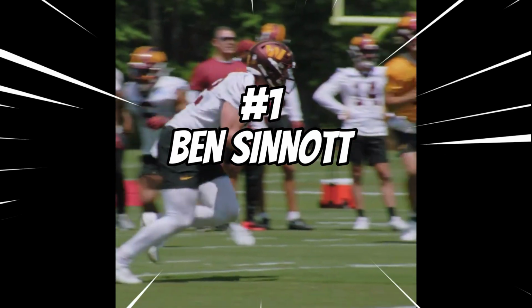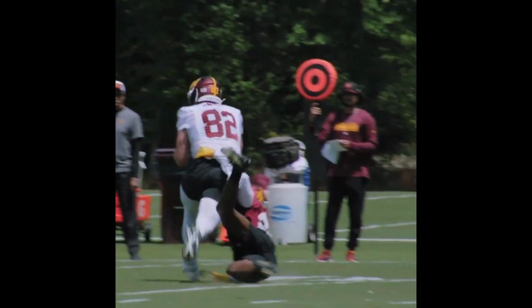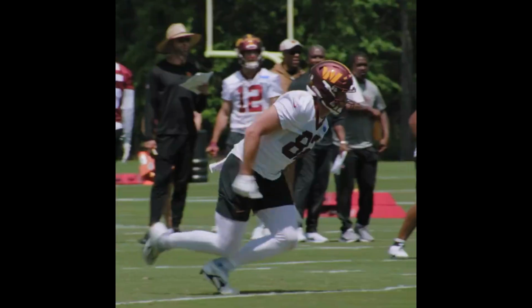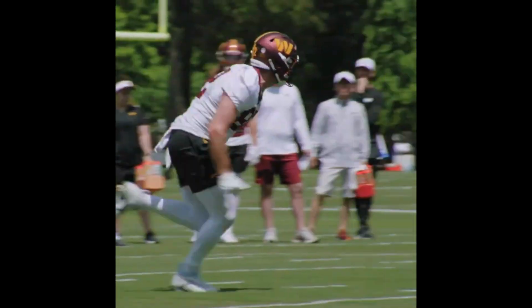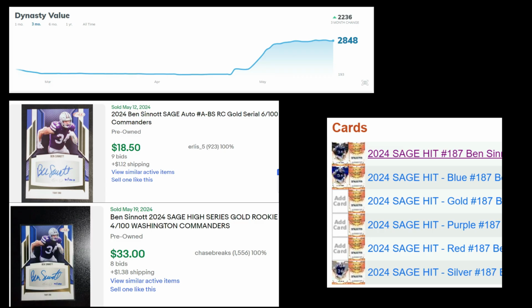Number 1, Ben Sinnott is a 6'4", 250-pound tight end out of Kansas State, drafted in the 2nd round by the Washington Commanders, gets paired up here with Jayden Daniels and Terry McLaurin, this new Commanders offense. According to PFF College, he was the only tight end with a 75-plus receiving and run-blocking grade last season. And if you look here, his dynasty fantasy football value has gone up 2,236 lifetime value points in the past 3 months. That's due to the draft capital and the landing spot.